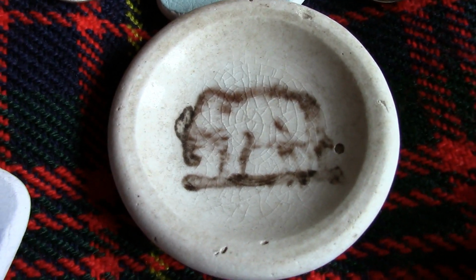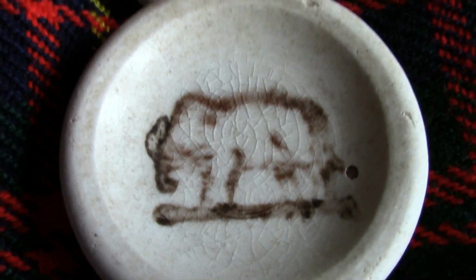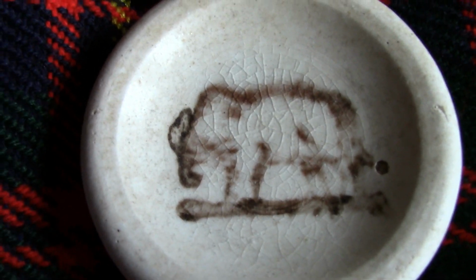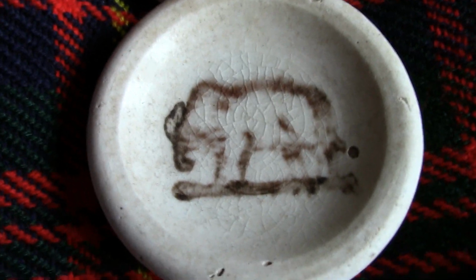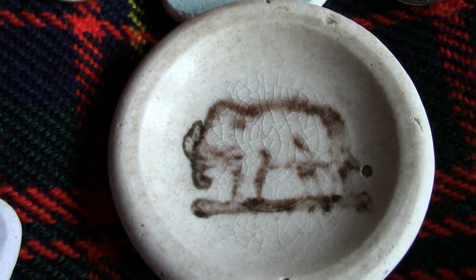So I thought I would just let you see this, because this is one of his trademarks that he used to export to Burma. Now, there was a big export market in all his wares, and this is a particularly good example. Now, the topic for today is Scottish Spongeware.